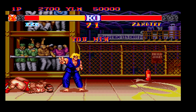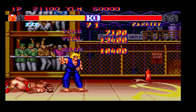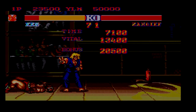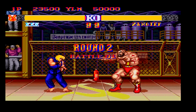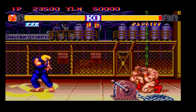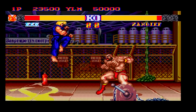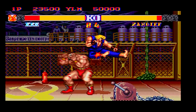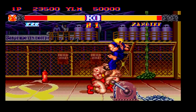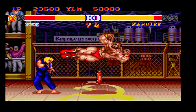I'm playing this on the Avenue Pad 6 control pad, which I picked up, which was incidentally specifically made for this version of Street Fighter 2 for the PC Engine, which added four additional action buttons. Just enables you to play the game better, basically. As this uses three punches and three kicks, you do need a six button control pad.